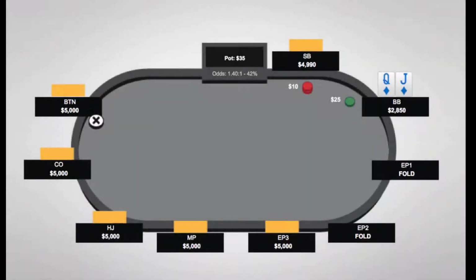So in this first hand, it folds to the hijack, who is a very, very good MTT player that also plays large cash games. The cutoff and the button get out of the way, the small blind calls, and I'm in the big blind with Queen Jack suited. If this had been a heads up pot, I think Queen Jack suited would be toward the bottom of my defense range against a standard hijack open.